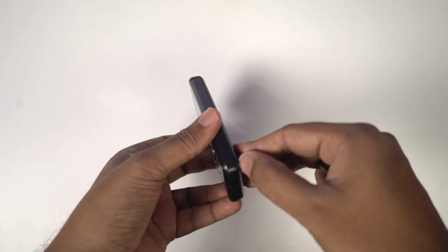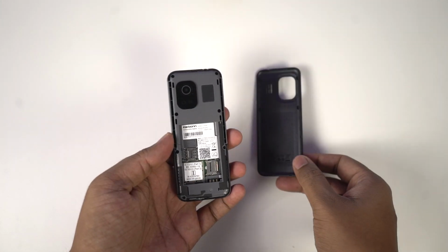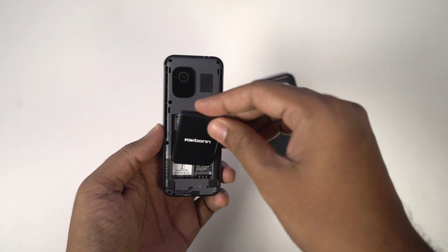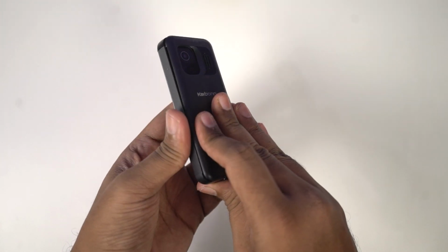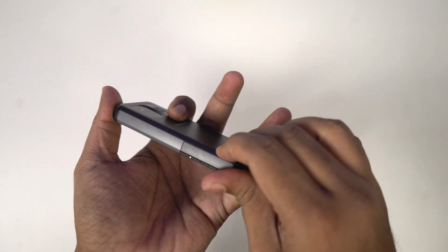Let's insert the battery in the phone first. It's very easy to remove the back panel. Do it from the bottom, there's a small groove. After removing the back panel, we insert the SIM card and also SD card if you have one. Once we put back the battery, just close the back panel.